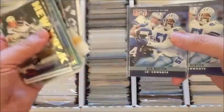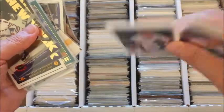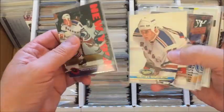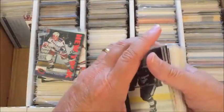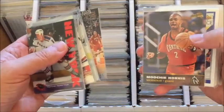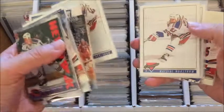It's done by player. So here's a bunch of Ken Norton cards for the Lions. And the ones that are in these sleeves, sometimes there's multiple ones in there, so there could be as many as 10 in a sleeve. Okay, let's see what we've got over here. More Matthias Nordstrom. So if you're a hockey card collector, these are probably something that you'd be interested in. Dwayne Norris, he played at Michigan State. Here's some basketball. Some more Moochie Norris. More Nordstrom.